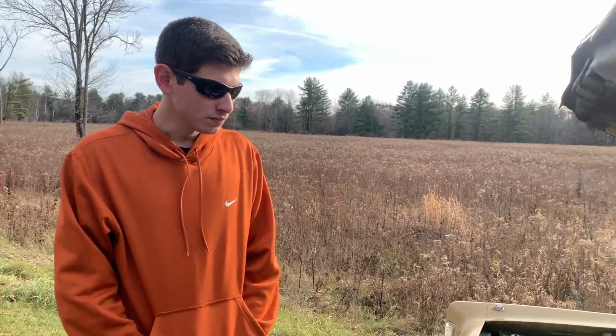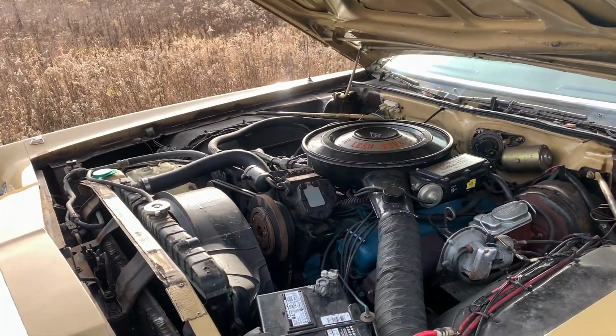So what do we have for options? We have cruise control, air conditioning, power brakes, power steering.